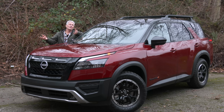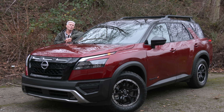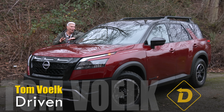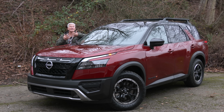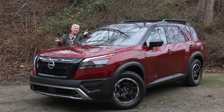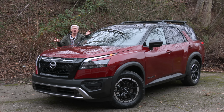Well, that's how I feel about the 2023 Nissan Pathfinder Rock Creek. Before I go, a little car shopping advice, and it's all free. For starters, test drive, okay? I know that I've said this before, but test drive at least 3 different vehicles, because if you haven't bought in a while, 5, 10 years, you probably don't know what you don't know. Things have changed a lot.